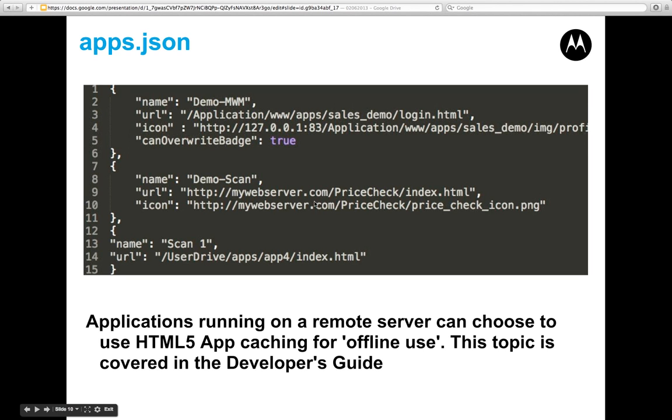Okay, so if you have it on a remote web server that's local to your network and it's accessible, you can point your application to your server. Now, if you are doing that, since this is a WebKit based browser, you could take advantage of HTML5 app caching and set it up so that this application can behave in a disconnected or connected mode. I'm not going to get into that particular feature in this webinar, but it's something you can consider. It's actually covered in the developer's guide, and there's really nothing special that we're doing here. This is just your typical HTML5 feature that you can choose to expose.